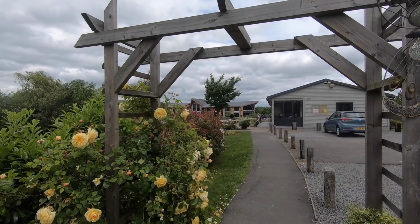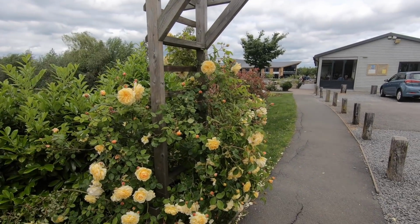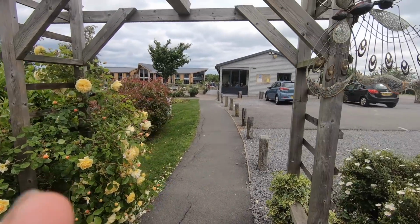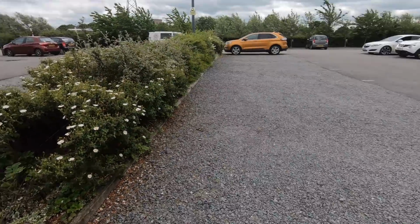So around here there's loads of little details and really pretty things. This is a little gazebo with roses growing on it. I think there's roses, flowers growing on it, and then there's a little metal butterfly, and it's actually just really pretty here.